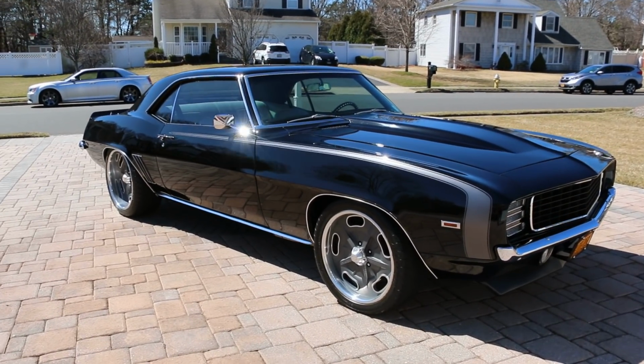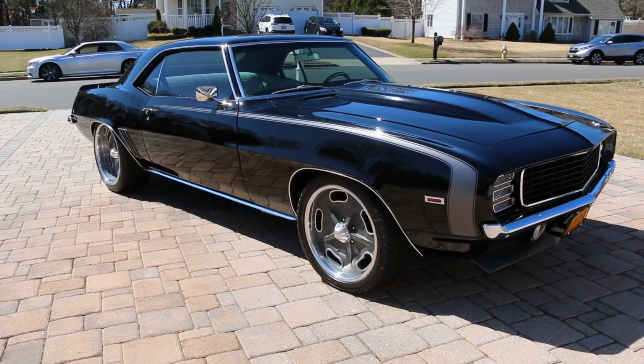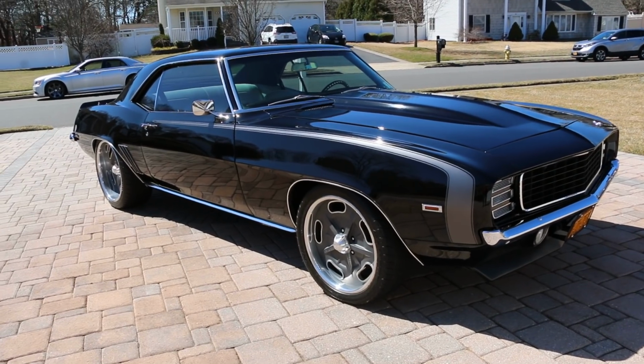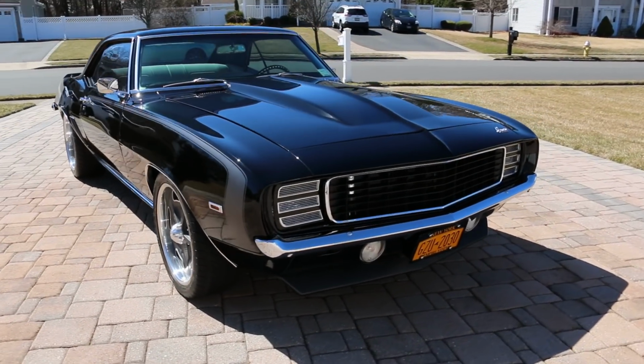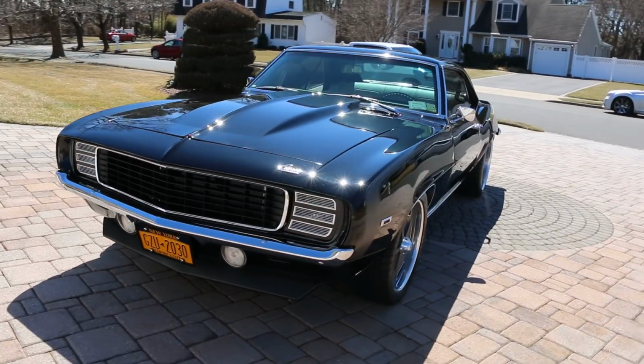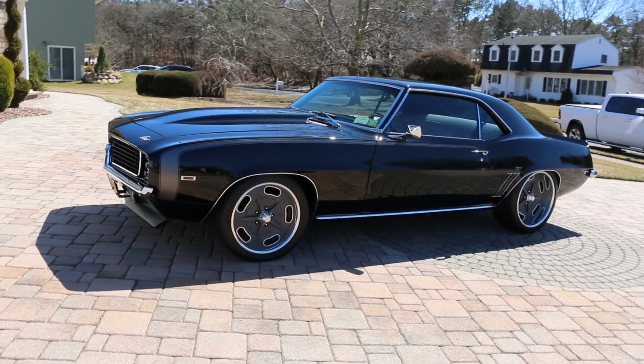Today we have a gorgeous 1969 Pro Touring Camaro. Beautiful paint. It was actually painted by the guys over at Boyd Coddington's shop. Shows like brand new. About 1,200 miles on the build. Sitting on US Mags. Staggered fitment. Disc brakes all the way around.